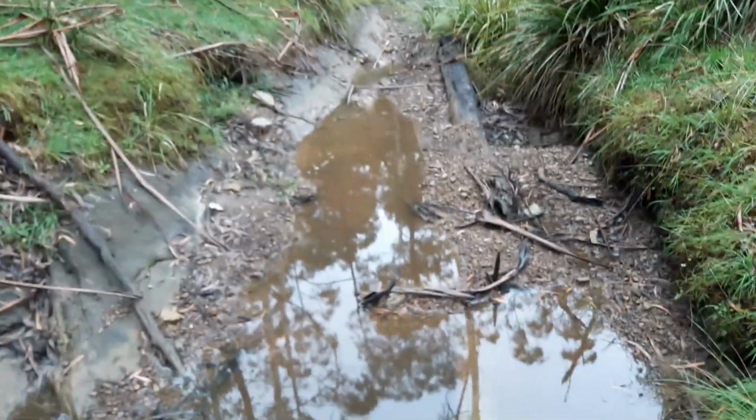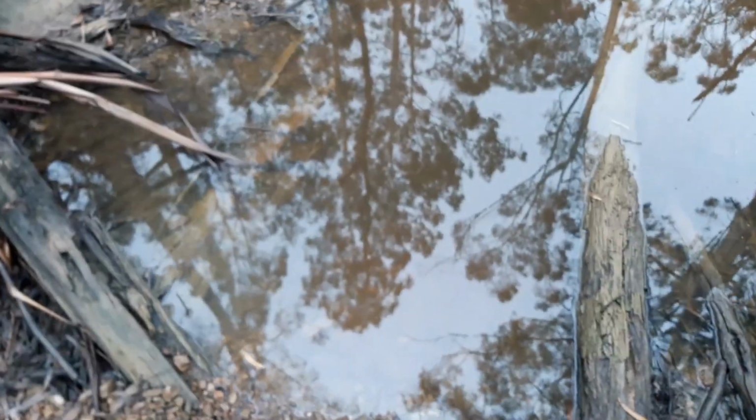Right, so we'll pack up the gear, get that on our backs, march our way in, get to our spot, and show you what we're going to get into. So, as you can see, we've had some rain last night. And yesterday we had a good 20 mils. It looks like they got a little bit more than 20 mils here.